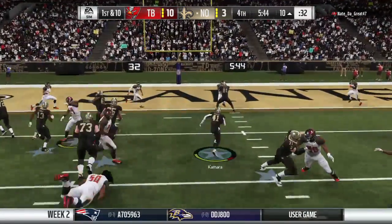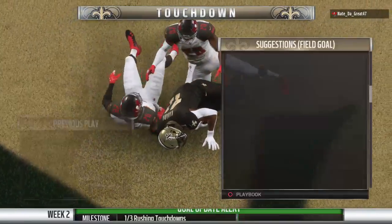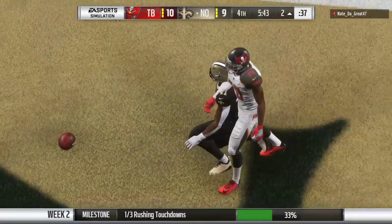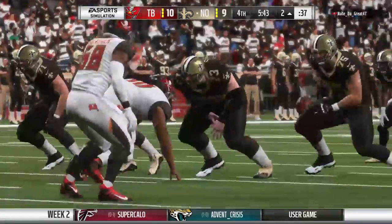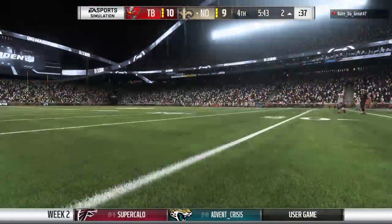They'll try and run for it on 1st and goal. And he is into the end zone. Touchdown, New Orleans. A great play there. His 2nd touchdown on the season. And the Saints are within an extra point of tying this thing up.